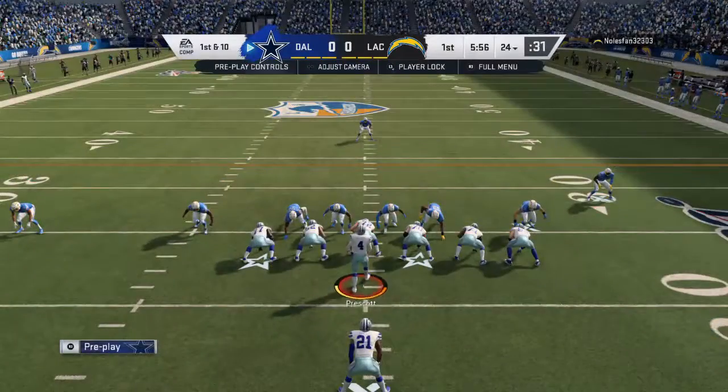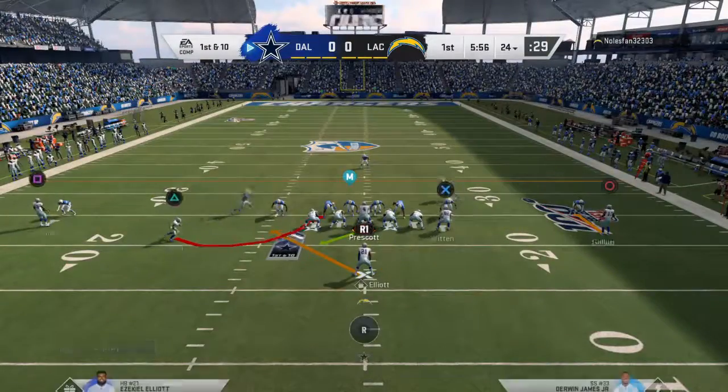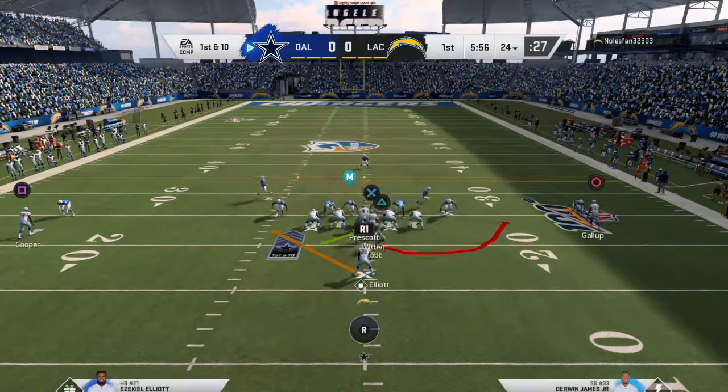Come on, baby. Let's see what you got. Watch the twins. Watch the twins.